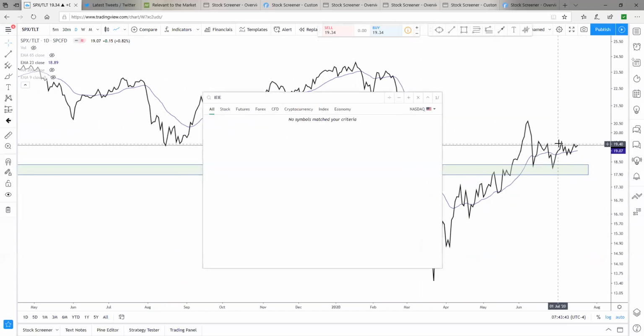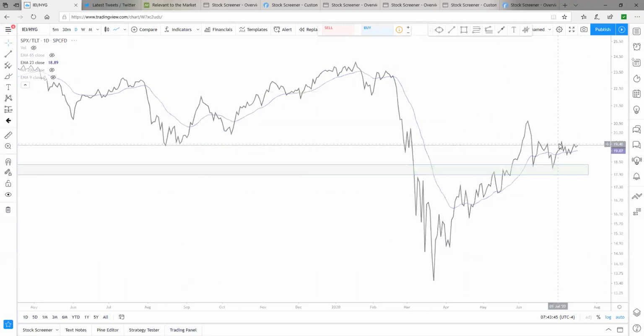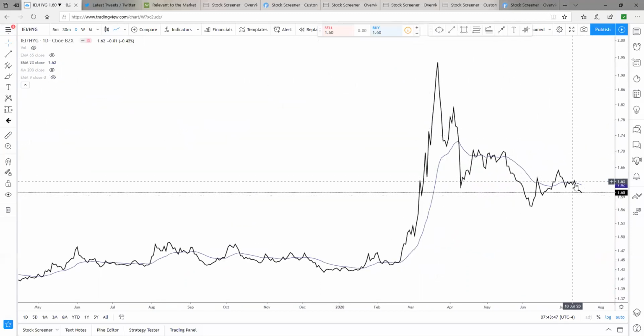Credit spreads started to tighten again, which is good. Again, this is the area I want to see it take out, but it's below a declining 23-day EMA. So the trend is that it's going to be moving lower. We'll see. It looks like a rotation down is starting to take place in that. So that's positive news, right?